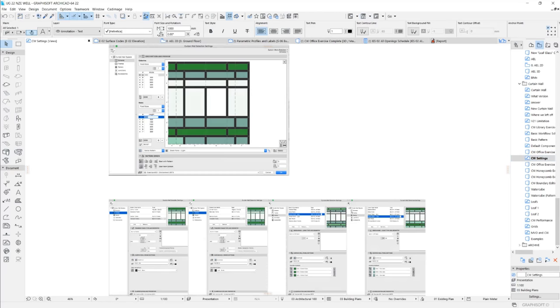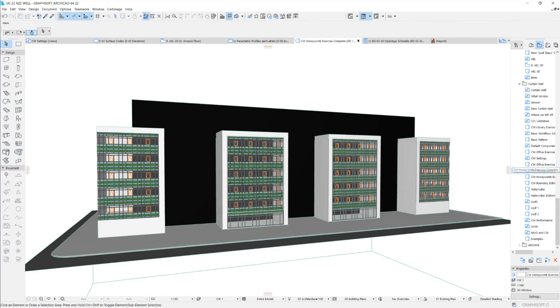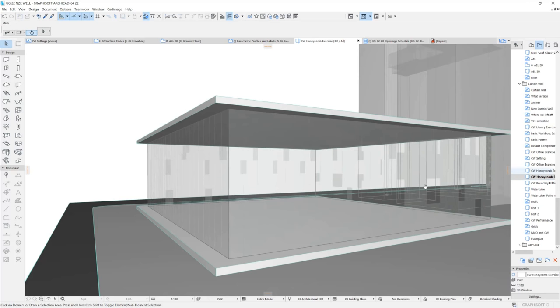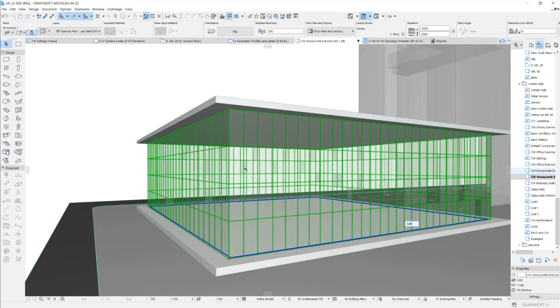Now let's take a look into honeycomb. We can also have a curtain wall using a honeycomb. Let's wait a little bit. Great. So, we want to reproduce this curtain wall. So we will do it in an exercise. Let's go to the next view, right here, double click. And now, let's select this curtain wall, open the settings.